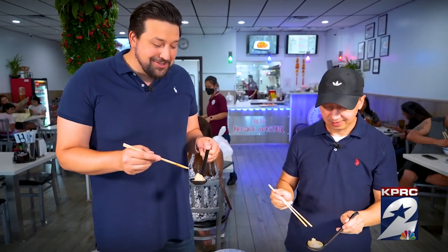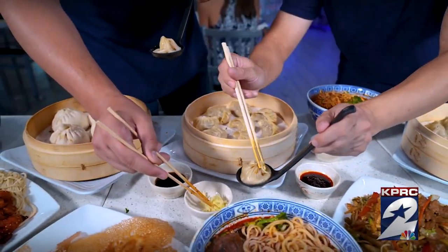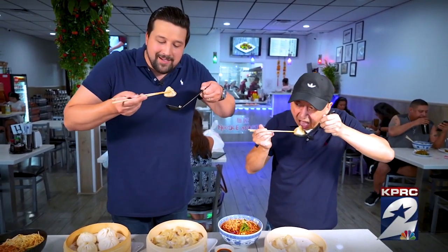Wow, that is super concentrated flavor. That is so good. After you drink the juice, you add a little bit of the vinegar, a pinch of ginger. And now you just eat the whole thing. Yep. Cheers. Cheers. All right, the proper way to eat it.